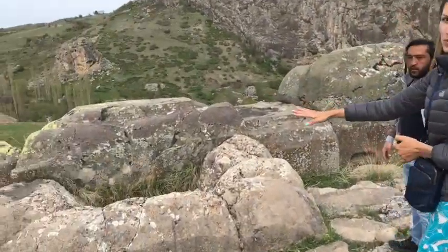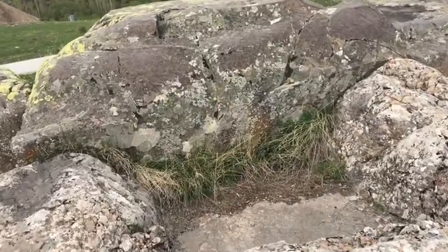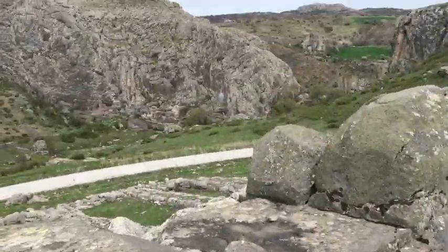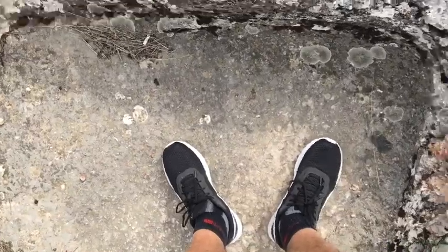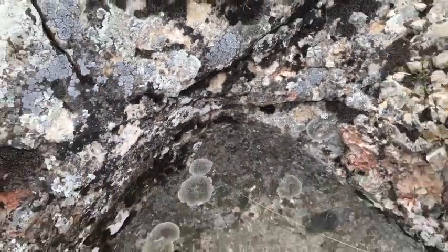This is like the King's pool where he cleaned. Oh, so this is the pool. So that man stood right here. Wow. Absolutely amazing. See, they even rounded the edges. Wow.